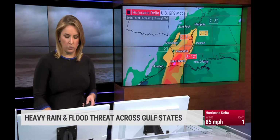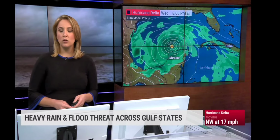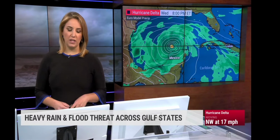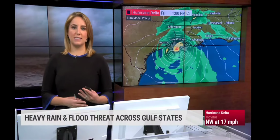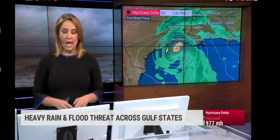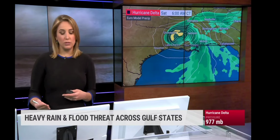But look at that bullseye around Lake Charles, where we could see possibly over a foot of rain. That could lead to some significant flash flooding dangers for residents in those communities. European model showing some of that precip beginning later tomorrow. So through the afternoon and the evening, we're going to see that rainfall pick up in intensity, and it's going to be coming down during the day on Friday, even into early Saturday morning.